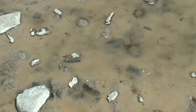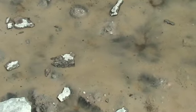And as I look for life here, the only thing I see is a fly. And it's probably not a fly per se because it walks on water quite nimbly.